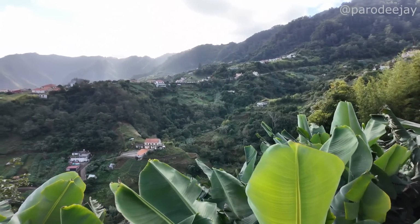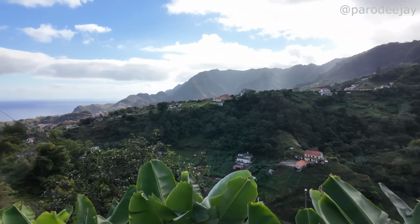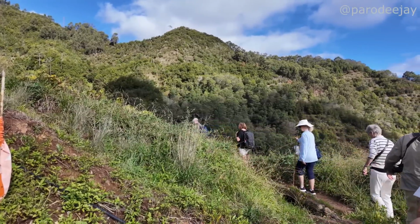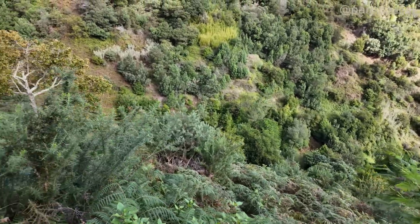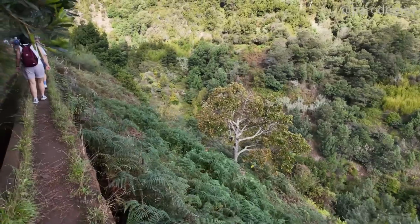Here, let's look at these views in the distance. Yeah, that is a bee. He's trying to be all up in my shot. We're coming up on a very steep farm section. Not that we have to walk, but that we should be able to look and see. My gosh, yes, everything is steep out here except for this nice flat levada.